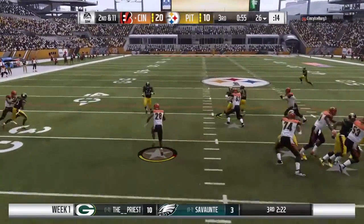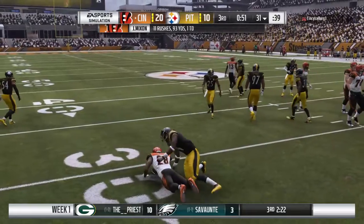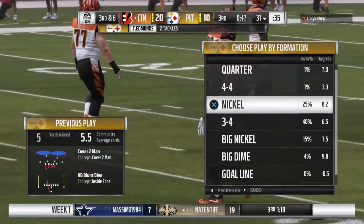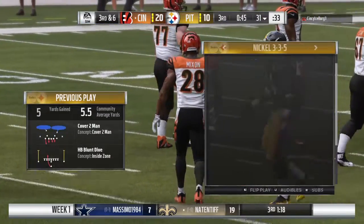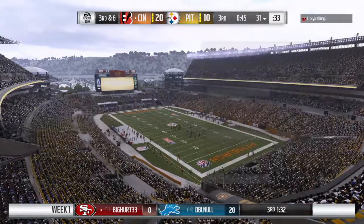They keep it on the ground. This time it's Mixon. And he powers his way up past the 30. There to stop him, Terrell Edmonds. Third quarter and you've got the lead. You're not ready to go into that 4-minute offense to close the game out, but a running game can really benefit your team right now.